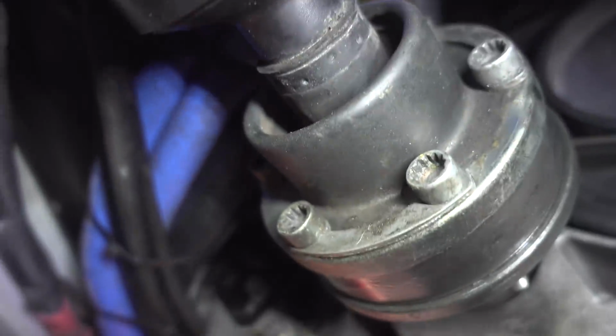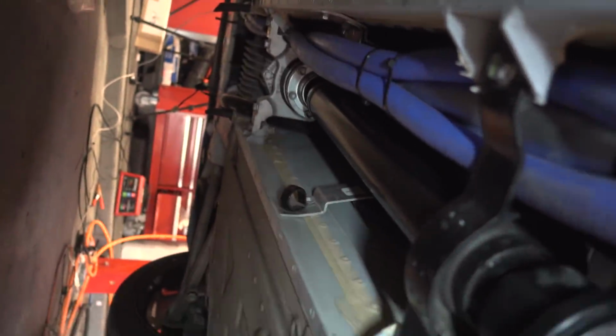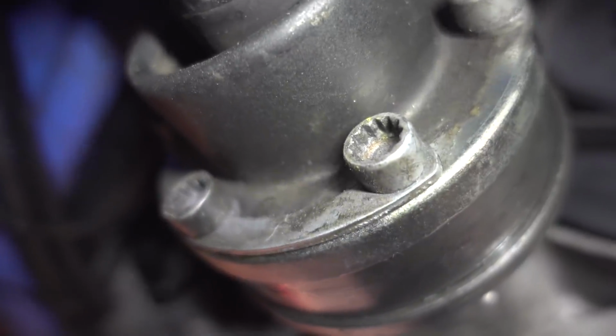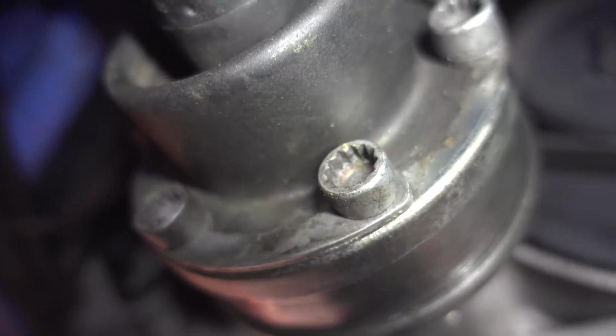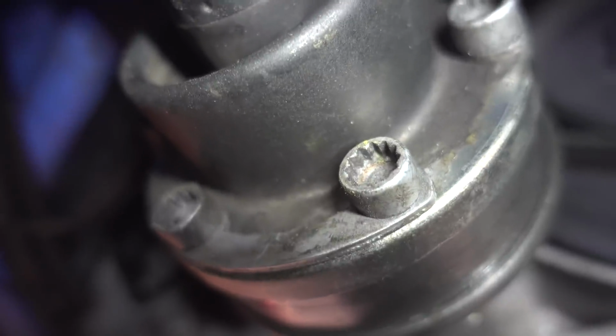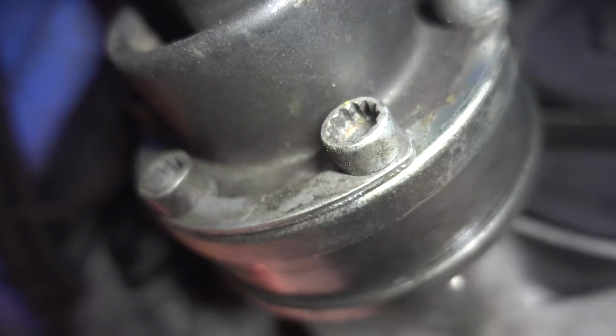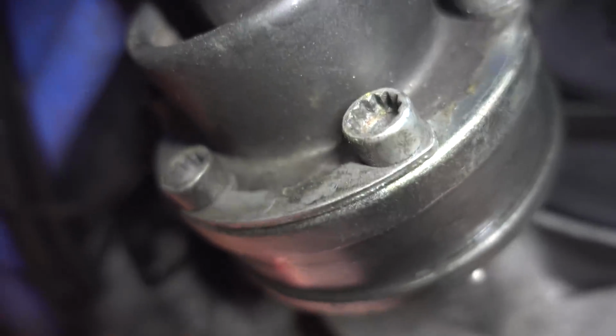All right, so here is what we have to do. This is the drive shaft that goes all the way to the front of the car, and in order to make this rear-wheel drive only, we basically have to take this baby off. Now, these are not your regular hex bolts. They're something called triple square nut bolts, and I have a triple square nut bit.